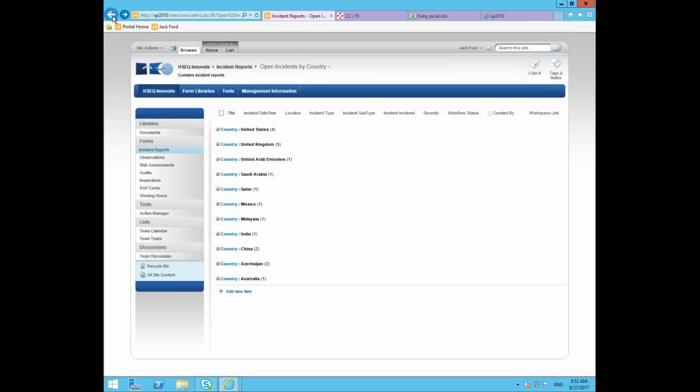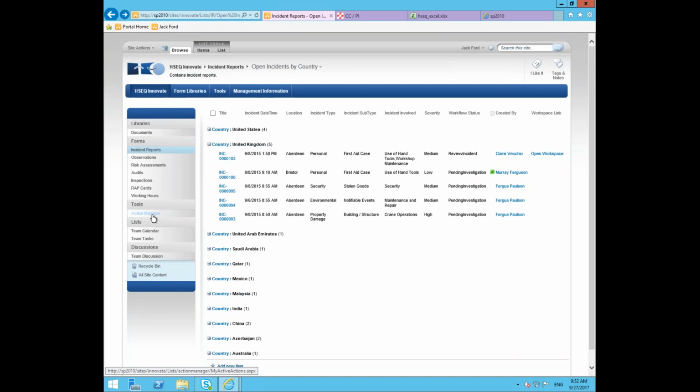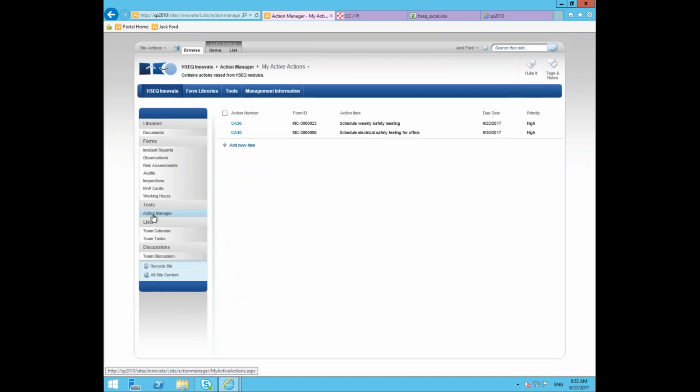However, if I want to see all actions assigned to me or actions from different areas and different processes, I would go to the Central Action Manager, because that's the central area in the system where you can manage all corrective actions. So I've come out of that incident report, I've come into the Action Manager, and so this is that central area where all actions are managed.